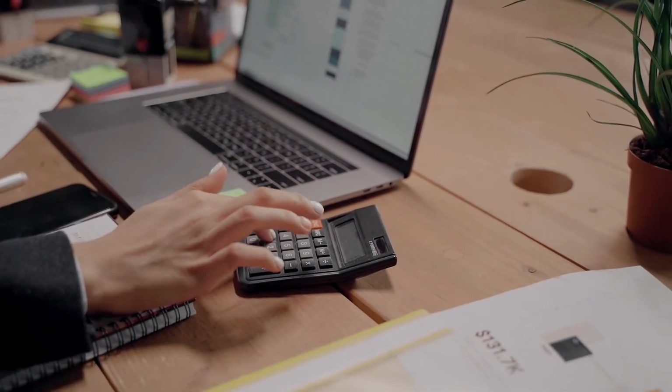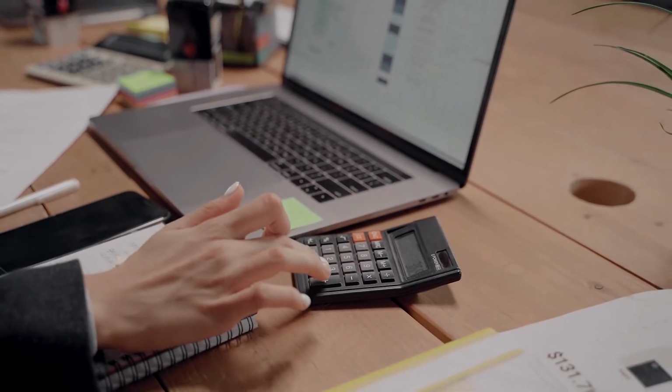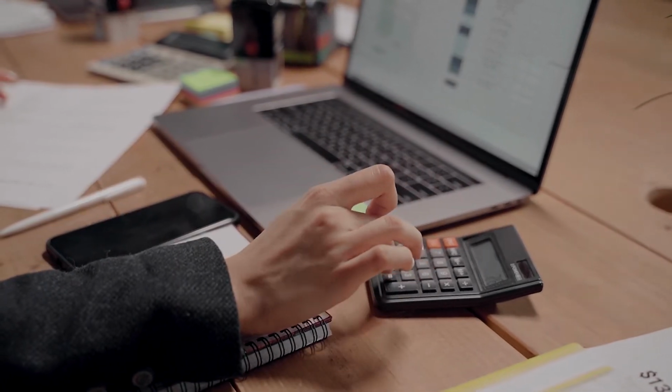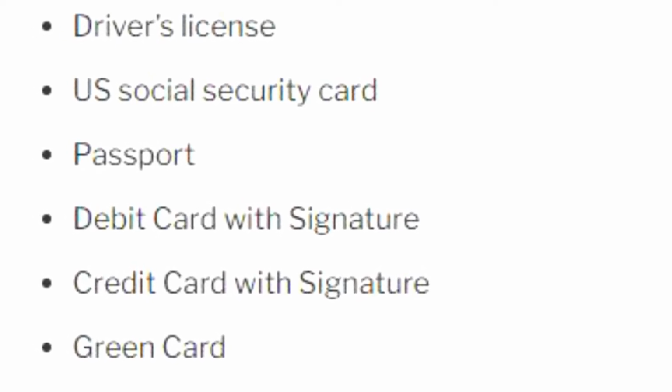The first thing is, don't forget your basic non-scientific calculator. So for the math portion of the exam, it's important that you have this because it will make it a lot easier, and make sure you pick up a basic non-scientific calculator because that's the one that they allow into the testing center. Next, you're gonna need 2 forms of identification. And here's some things that count as valid forms of identification: a driver's license, a US Social Security card, a passport, a debit card with signature, a credit card with signature, or a green card.